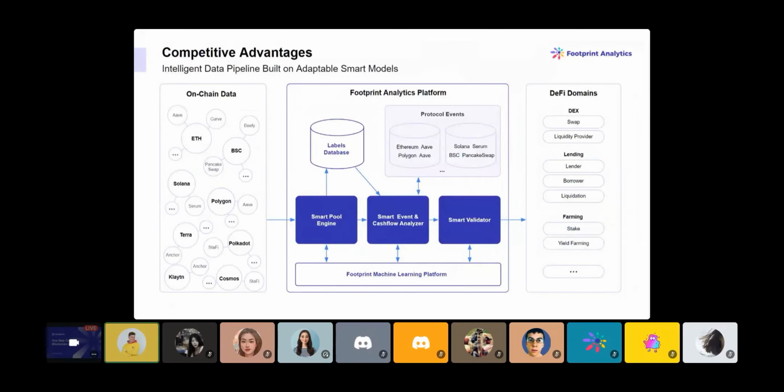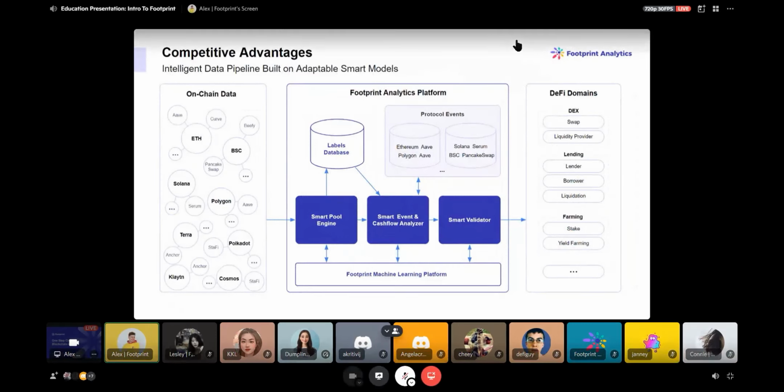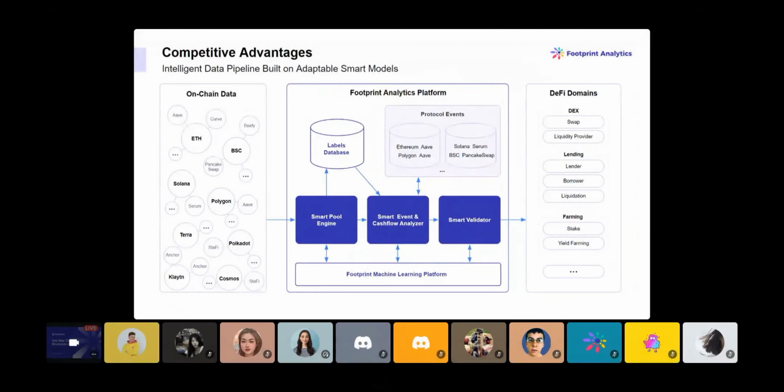Footprint is also the first platform on the market to achieve this pool-level data analysis, right? We developed 3 smart data parsing models. First, we parse the pool data into events and cash flow. Second, we verify the data with a smart validator. And finally, we generate the structured business data and provide it to you. Other data providers in the market need about 3 to 5 days to parse a protocol, but at Footprint, we only need about a third of the time.